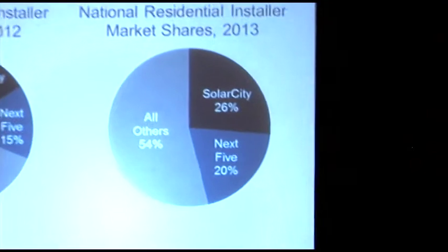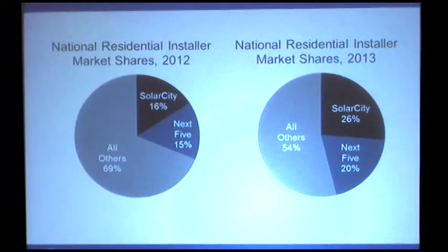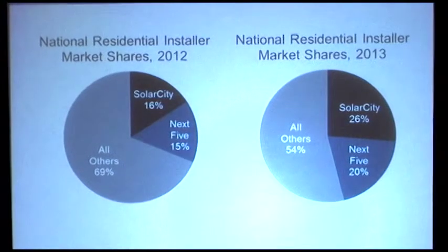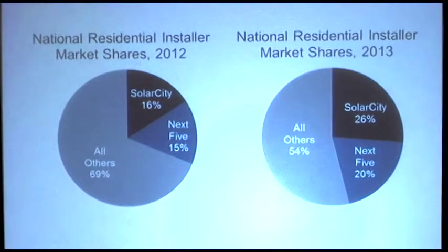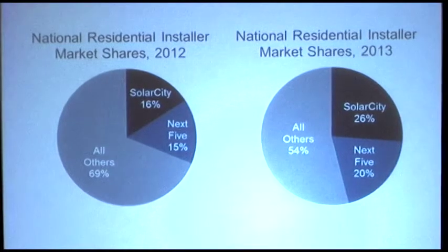In 2013, we did see some consolidation there. SolarCity, continuing to expand at an extraordinarily rapid clip, took up over a quarter of the overall residential solar market nationally. The next 5 also expanded their market share to 20% from what had been 15%. So, still a relatively diverse market, but to some extent, consolidating. Now, that's historical, and we haven't come all that far yet. So where are we going to be in a few years? I don't have an answer to that, actually.